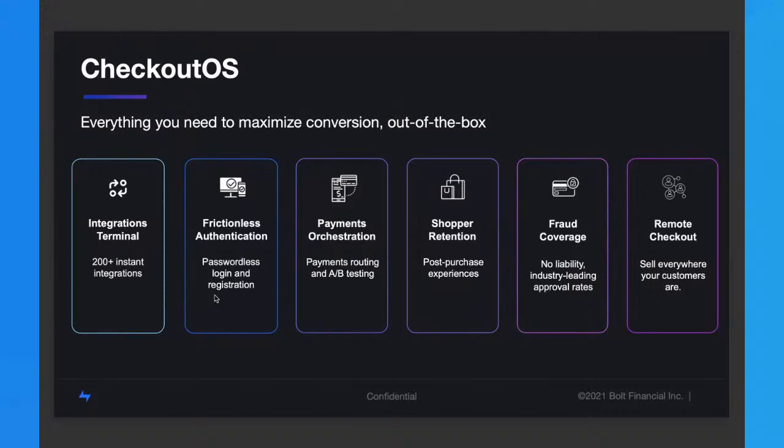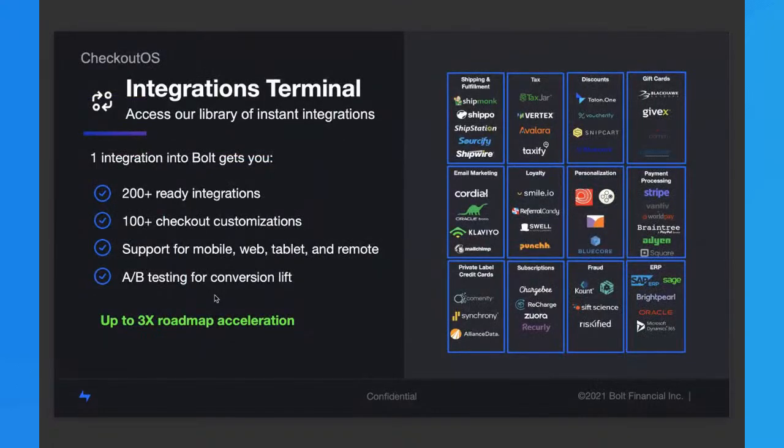We have best-in-class fraud coverage, indemnifying merchants against any fraud issues, and then remote checkout. So that is in terms of selling anywhere across multiple surfaces, platforms, channels, etc. So first on the integration side, you can see here we integrate with a number of BigCommerce partners and best-in-class SaaS partners, whether it be something like, again, Klaviyo or MailChimp or ShipStation or anything you're looking for in terms of taxes, TaxJar, Taxify, or any of your shipping SaaS partners.